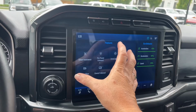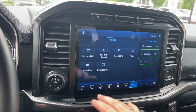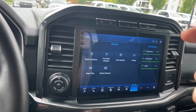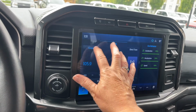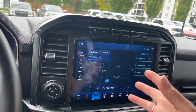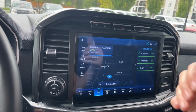And then our main screen, which is located here, and again, you can just touch on it for different things. You've got your owner's manuals. This is in your features, by the way. Towing, zone lighting, Pro Power on board, and driver assistance. We can go into audio, and you can choose different options in your sources. You touch on there, AM, FM, Sirius satellite radio, as well as Bluetooth. And we have navigation. So the map will come up, you choose your destination, search a destination, whatever you want to do, and away you go.